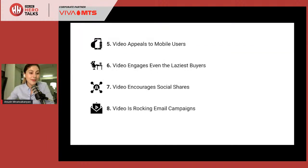Fifth, video appeals to mobile users. We know that a lot of people use social media channels, everything, with mobile phones. So it's easy for them to enter and watch a lot of videos whenever they are on the bus or on the way to the office, everywhere. It's so easy to find. As mobile users are becoming bigger and bigger, every video content that you create could have more engagement, especially if you customize your videos for mobile users. That would be easier for them to follow the message.